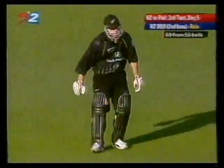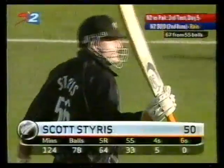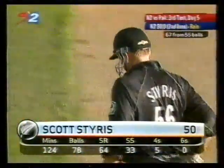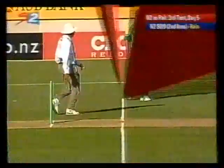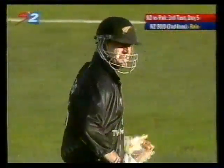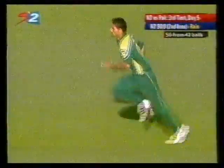Good running. A bit clumsy at the end, but it was already safe by then. He gets 50. He has to go and find his bat so he can hold it up. In a bit of a battle, a strike rate of 64, but as others have tumbled around him, he's just kept New Zealand with a chance here. You ask me where the money is at the moment, you'd have to say it's slightly with Pakistan. But as long as Styris remains there, there's always a chance for New Zealand.